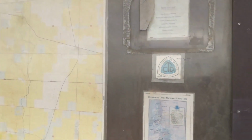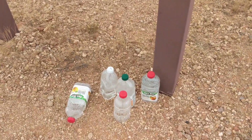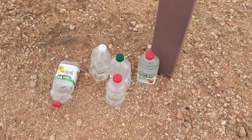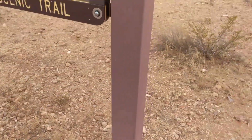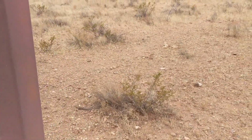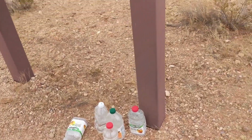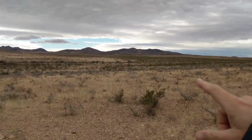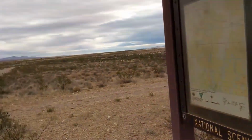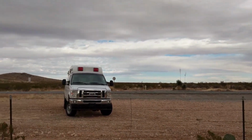So pretty interesting, and yes, these are water bottles. So what people do, trail angels, they'll leave water for the hikers. This is a pretty dry section, so the hikers have to rely either on water caches that people have put out, or there's cattle stock tanks dispersed throughout the area, because this is also a livestock grazing area on BLM land.